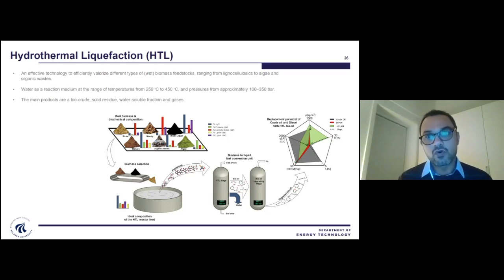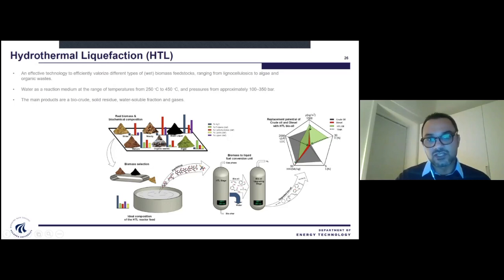So you will get more oily components instead of char and gas. And definitely your dielectric constant will also decrease. And then most of the organics and gases will also dissolve in the water. So it's the beauty of water at supercritical conditions. And the main product we are getting is the biocrude, then solid residue.